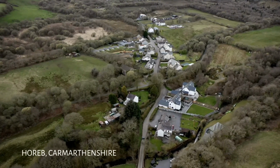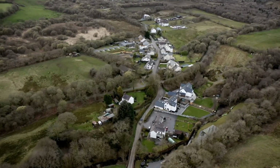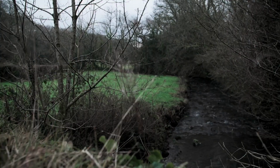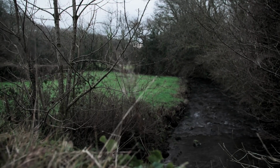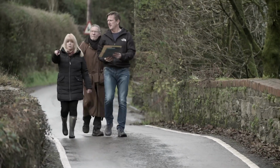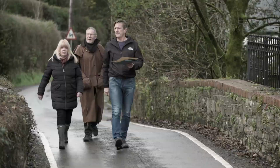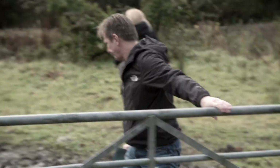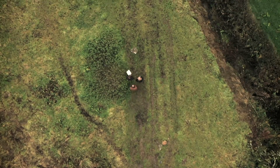For everyone involved, it would be wonderful if they could solve it and draw a line under it. We're going over this river. Yeah. And it's in that field there, I'm guessing, or that field over there. Going to somewhere and getting a feel for where she's found is quite important. The cold case team has come to the village of Horeb to try and find the exact location where Carol's body was found more than 60 years ago.